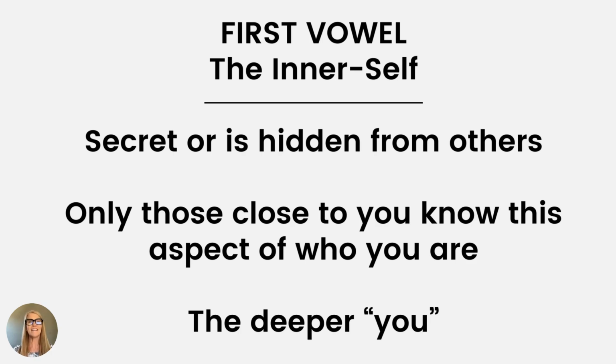So what is the first vowel? What does it signify? What does it bring to our understanding about ourselves and about other people in our lives? The first vowel is really reflective of the inner self. In numerology, the core numbers heart's desire and soul urge are the same thing, two different ways of thinking about it. Basically, that's from the vowels in your full name.